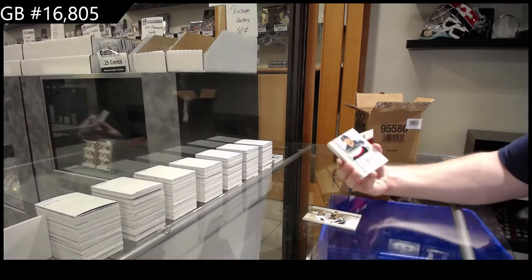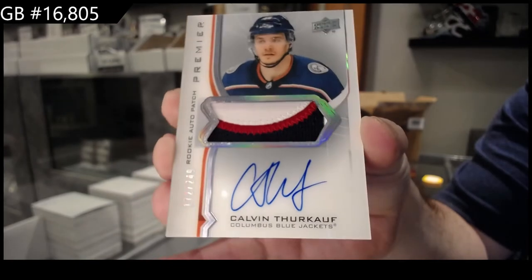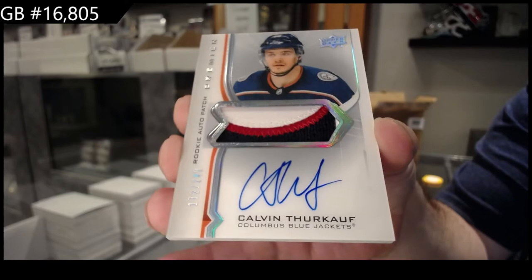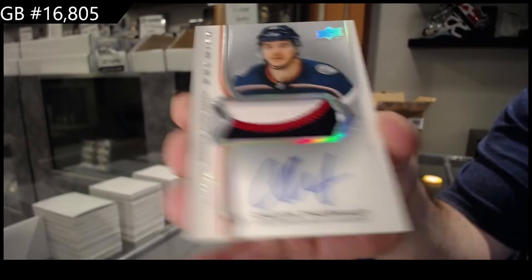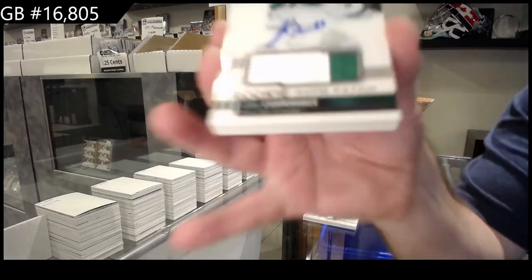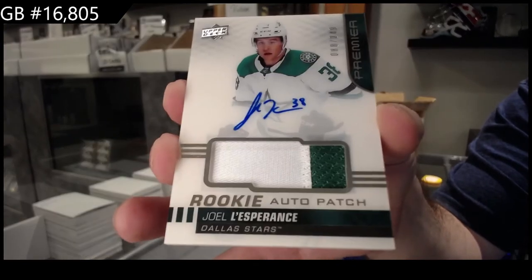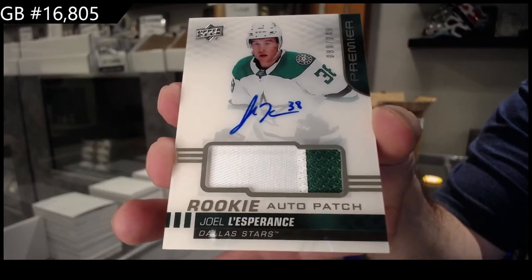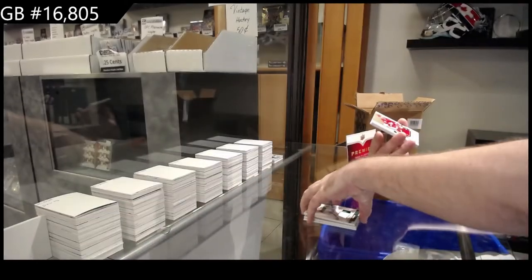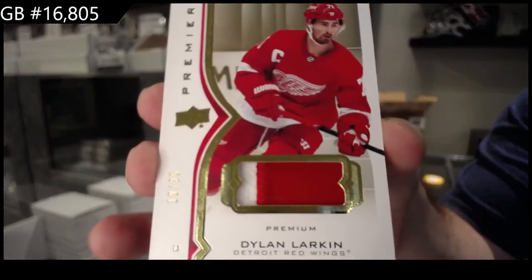For the Blue Jackets, Thurkoff. Rookie auto patch. Thurkoff. We've got another 249 rookie auto patch of L'Espérance. See, now for those who think that when they pack the 5-box inners, they're always separated, no. We got a Bluger and a L'Espérance in both of them. It happens. Number to 25, Dylan Larkin.